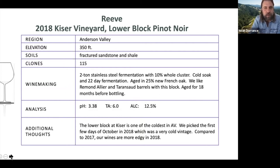You see alcohol, 12.5%. We also find very low pHs at the bottom. I don't think we've cracked 3.4 at the bottom ever, not in 17, not in 18, not in 19. It always holds on to its acid really, really well. In the upper block, we see a little bit of difference. We can be in the 3.5, 3.6 range, but in the bottom, it just doesn't happen, which I like. It really adds to the freshness and the edginess of the wines.